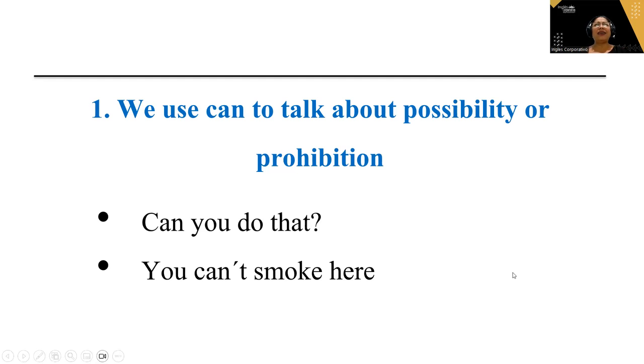I can say, can you do that? Modal auxiliary can. You can't smoke here. Prohibition. Possibility. Two different meanings with the same modal auxiliary. Because what is that prohibition? If you're going to a restaurant, and you can see that there is an ad which is telling you, hey, you can't smoke. Prohibition. You can't.